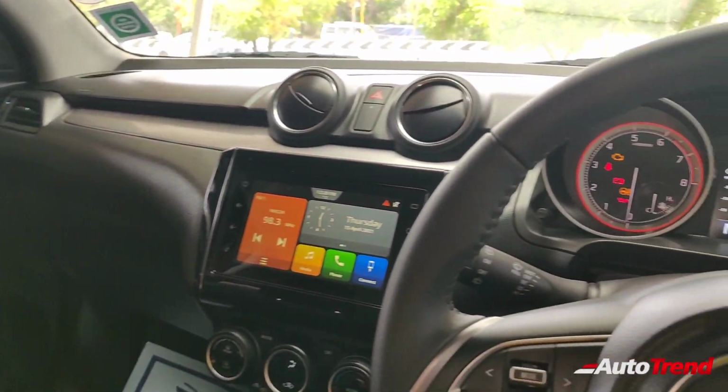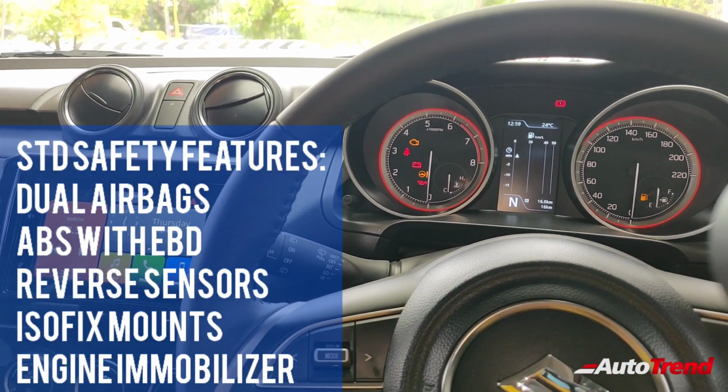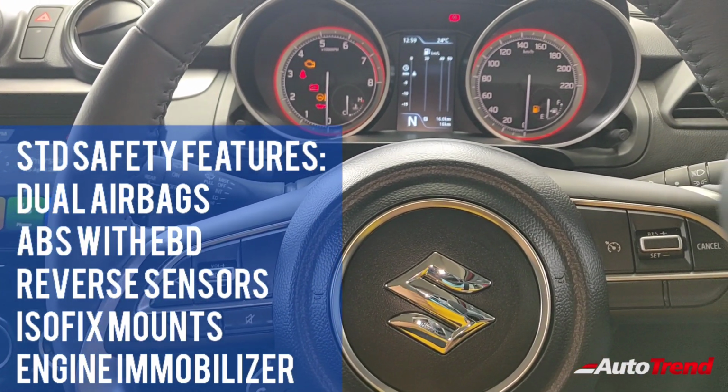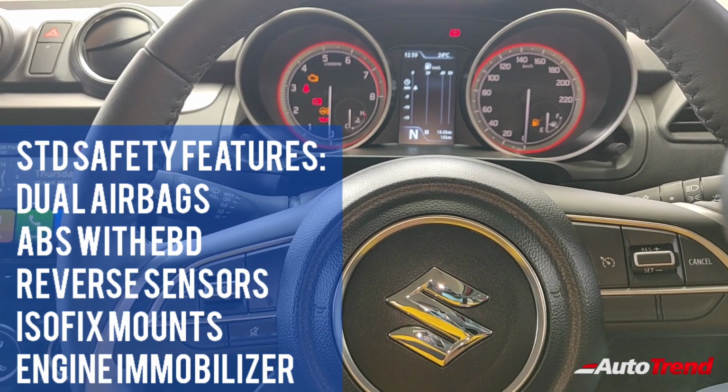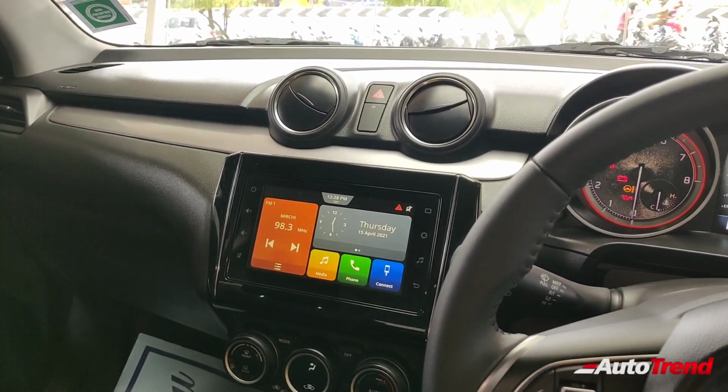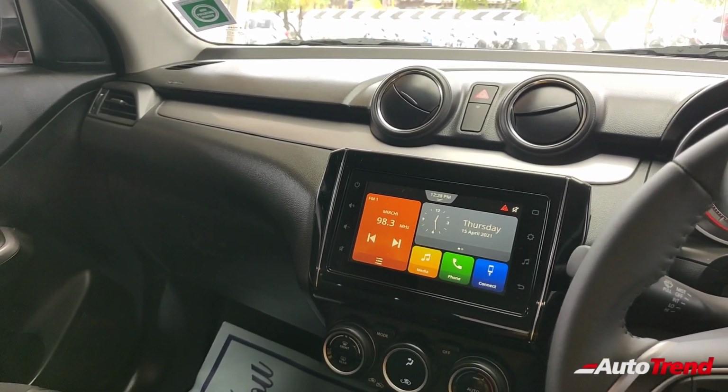Talking about the safety features available on the Maruti Suzuki Swift, from the entry-level LXi variant itself, the Swift receives dual airbags, ABS with EBD, along with ISOFIX child seat mounts and 4 reverse parking sensors as standard. So the Swift is well loaded in terms of safety features from the entry-level variant itself.